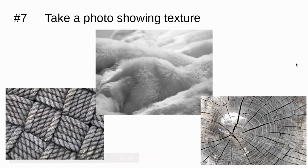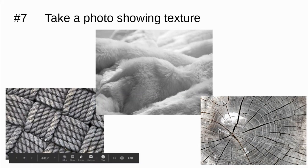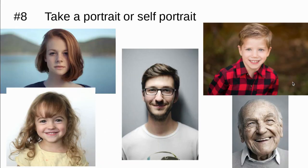Take a photo showing texture. So a close-up of something that has anything that's repeated, fuzzy things, woven things, parts of wood. And then take a portrait or a self-portrait. Here's a great time to take a photo of a family member. All of these portraits are straight on. You don't have to have the person's face looking at you. It could be a profile, which is them looking away and you taking the side view of them. You can get creative. Take a portrait or a self-portrait, please.